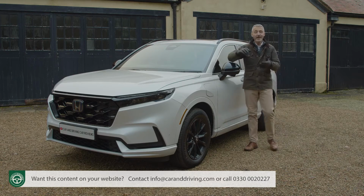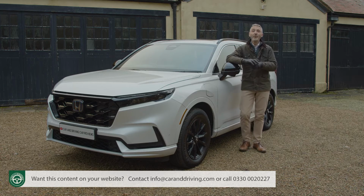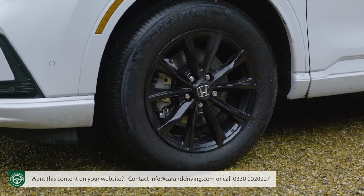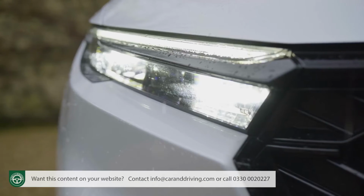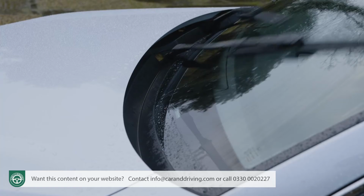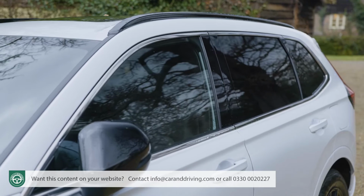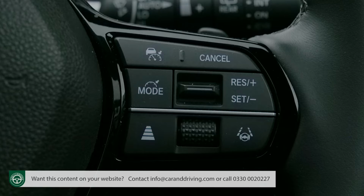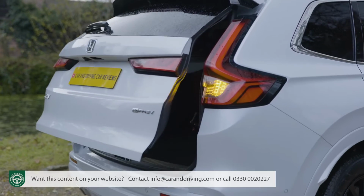Still interested? Then your interest could be sealed with a generous standard of equipment. So, is that what you get here? Well, let's take a look. Now, across the CR-V range, you get 18-inch alloy wheels, LED headlights with high beam support, a panoramic glass roof, auto headlamps and wipers, there's rear privacy glass, all-round parking sensors, there's also adaptive cruise control and a powered tailgate.